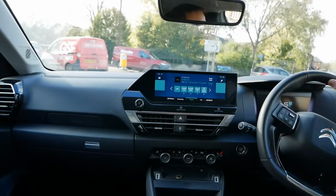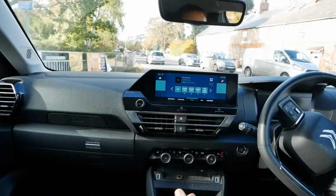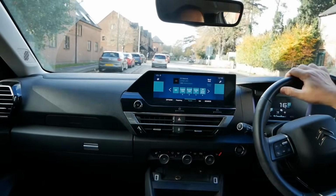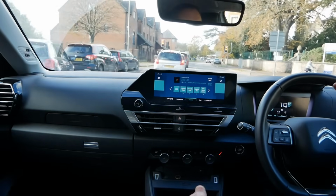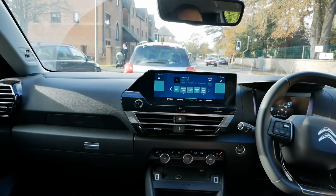Have I got to stop? No, she's not going. Right, so obviously you use your brakes like I did then when you get to a stop, but it's all about just trying to drive smoothly. And to be fair, if you did the same with a combustion engine vehicle, you would get fantastic economy as well, but people tend to not bother.